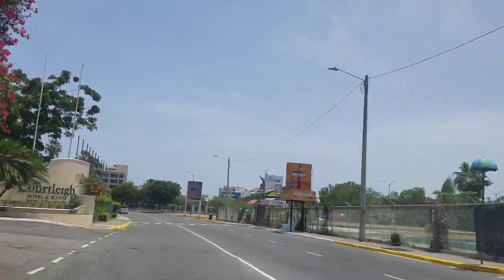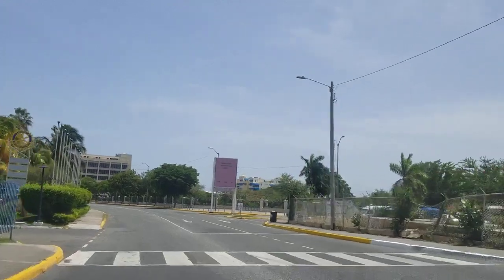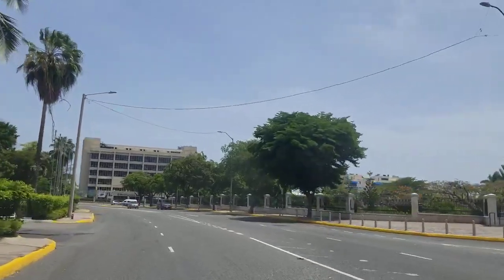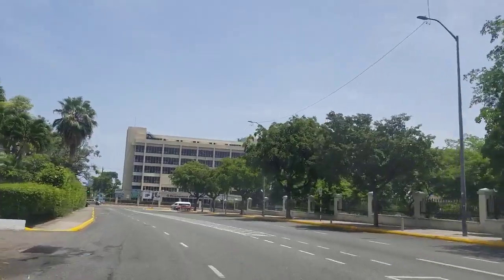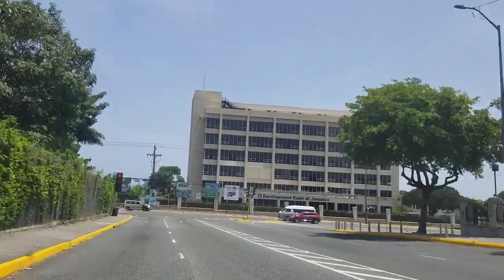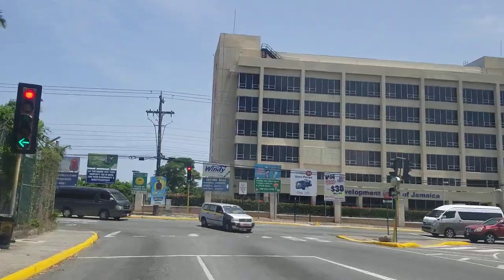So on the right is Liguanea Club. Now on the left is the Pegasus Hotel, which is the tallest building in Jamaica. On the right is Emancipation Park, which is the nicest park in Jamaica. Well maintained, very nice over there. Straight ahead is the Development Bank of Jamaica, and they were recently in the news because they're going to merge with the Exim Bank.